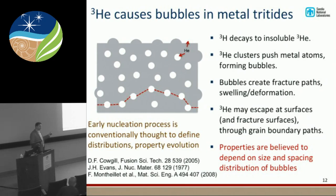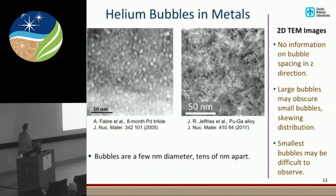So what we want to do is understand how these bubbles form and how they evolve over time. Because we have to manage the storage of this tritium, and we have to manage the release of helium in these materials. And the early nucleation process is thought to define what happens for the rest of the evolution of these materials. Now the problem is, if we just take these 2D pictures, we can't see everything that we need to in these materials.